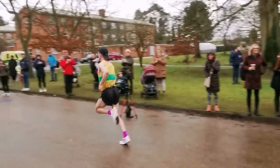And I clocked a time of 32 minutes and 1 second, just 1 second off my 2022 goal, which is to break 32 minutes for the 10K. I'm hoping I will do it in one of these shoes. I'll reveal which I'm going to be using moving forward in the next section of this video.